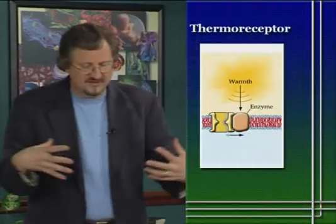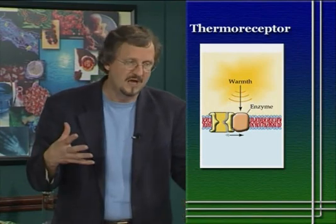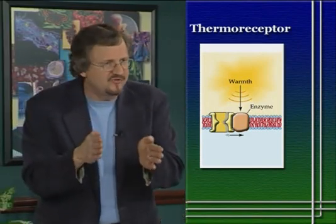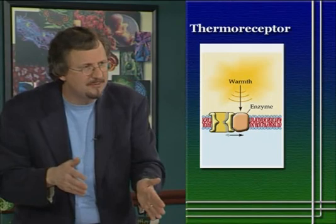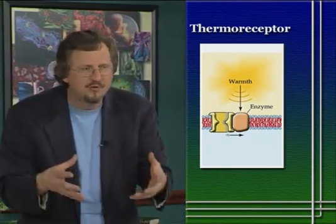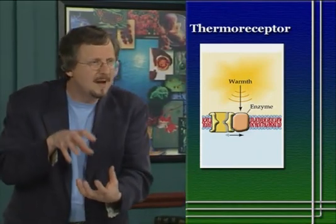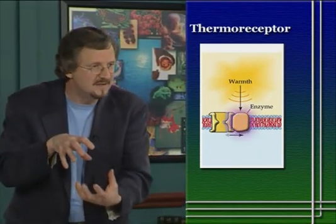Now, thermoreception is another fundamental sensory transduction mechanism, but one that's less well understood, so I'll only mention it briefly here. Thermoreception, of course, gives us information about internal and external temperature and so forth. Thermoreceptors are less well understood. It seems as though there are separate receptor mechanisms for detecting extreme heat and extreme cold, but in both cases it seems as though ion channels are associated with a temperature-sensitive enzyme in the membrane.